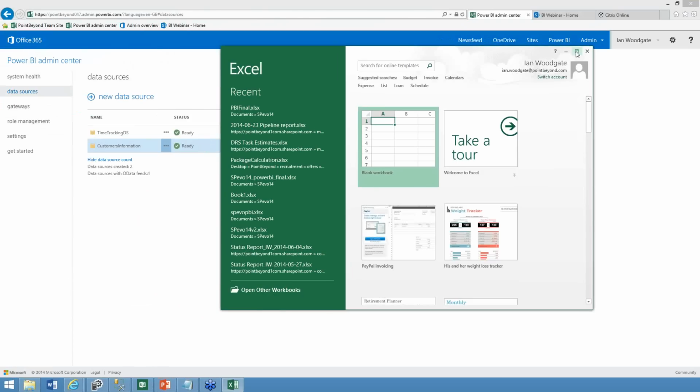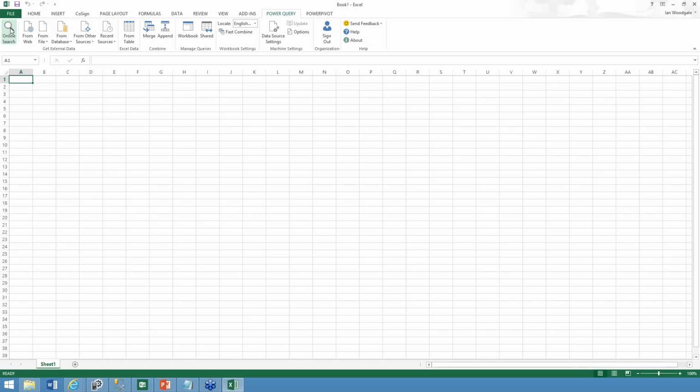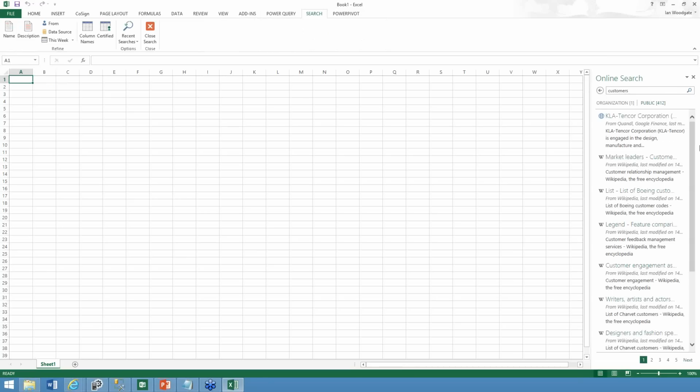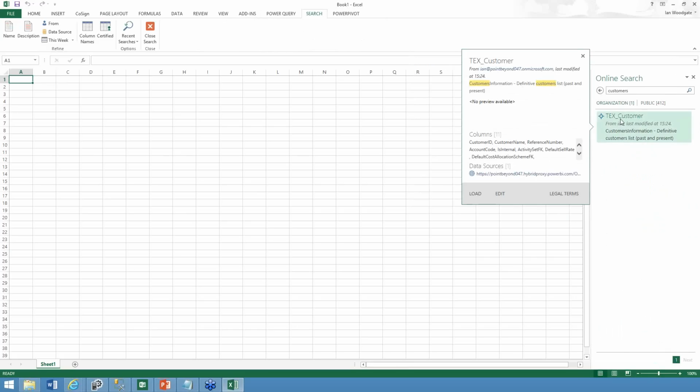Okay, so here's Excel 2013. I'm going to open a blank workbook, and I'm going to go to Power Query, which is one of the tabs up here, and I'm actually going to do an online search. I'm interested in customers. So we've run that search. It actually searches on-premise, so within my organisation. It also goes out to the internet and finds data sources that might be of interest. But for me now, I'm interested in my organisation, and it's found my list.